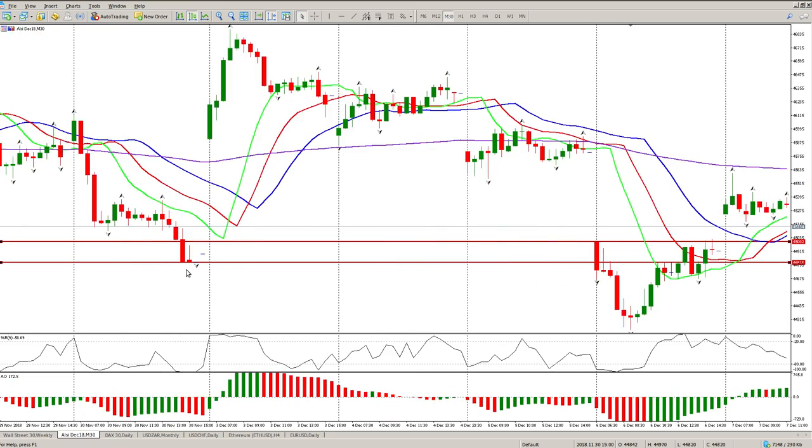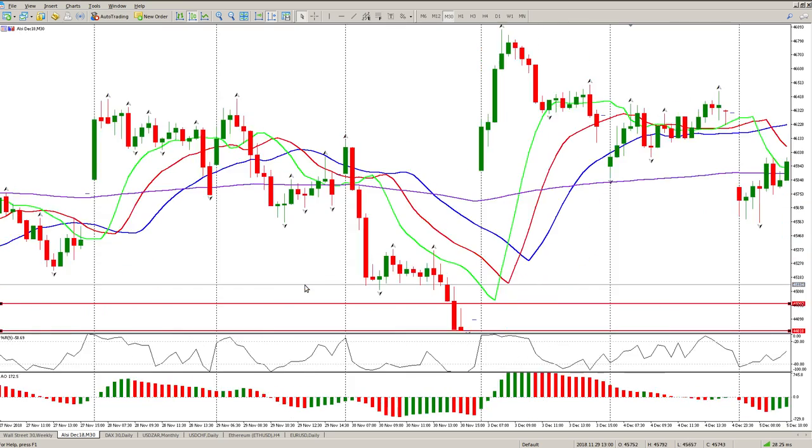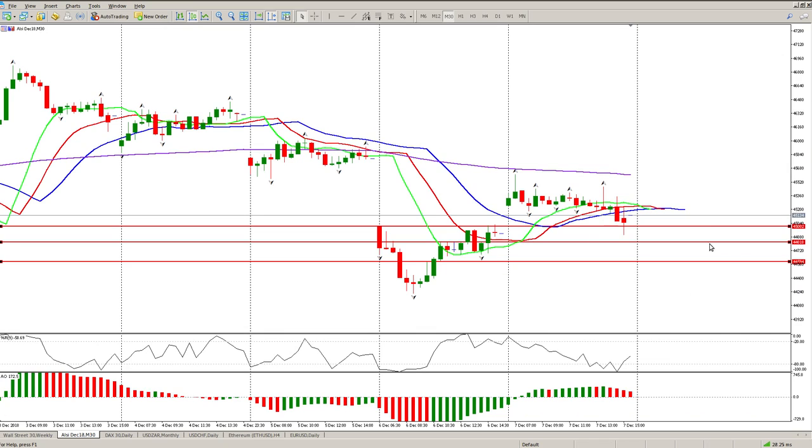So yeah, I mean that's kind of my view at the moment anyway. The next one will be this one here. There. So that's the next breakout. Okay, so those are the 3 levels I'll be looking for price action to bounce off. This first one is pretty much null and void. But this next one of 44,820, and then you have 44,600. Those are the two that I'd be looking for a long entry. But again, not entirely convinced.